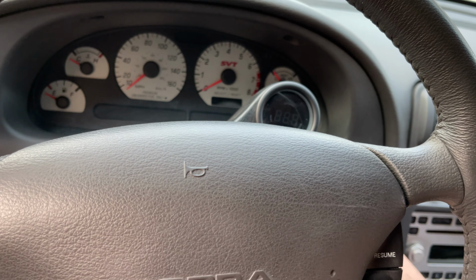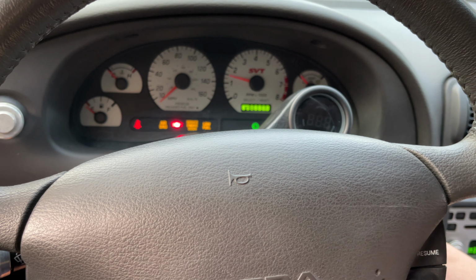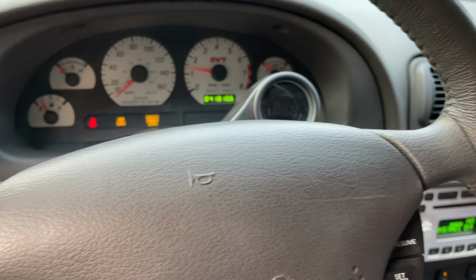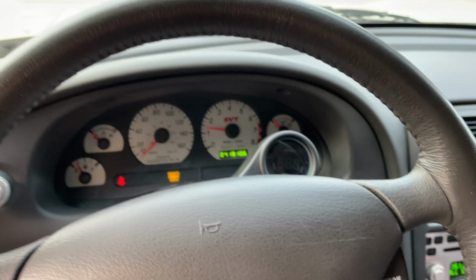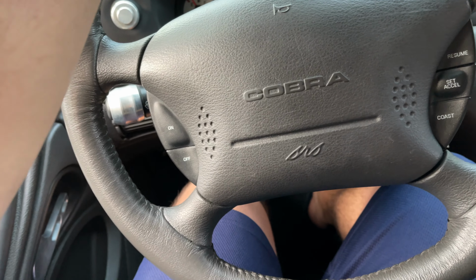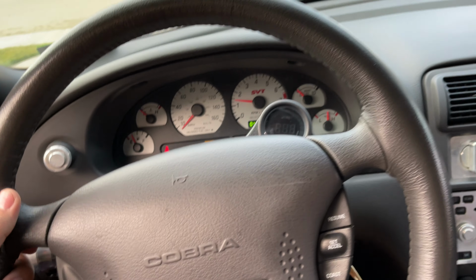So let's go ahead and hope for the best. Perfect, look at that, first start. And you guys saw before how much trouble it was to start it. So we're going to go ahead and just drive it off the ramps real quick. Nice and slow, there you go.